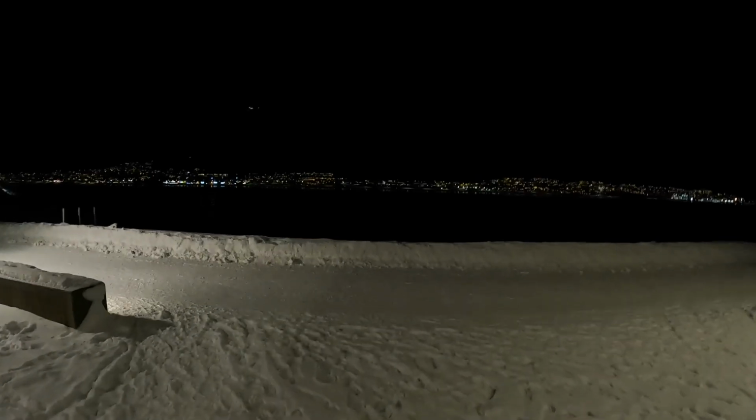So just to the left at the top of the hill you'll be able to see the cable car station. We'll be going to the cable car in a couple of days. But yeah, got this great view of the town around us and the fjord there in front of us.